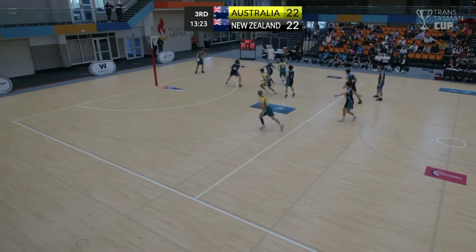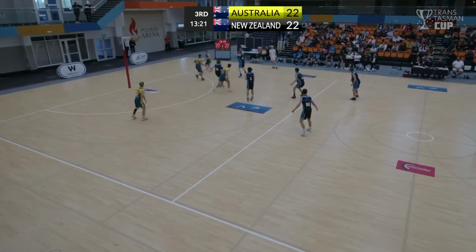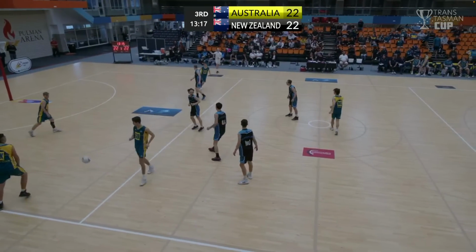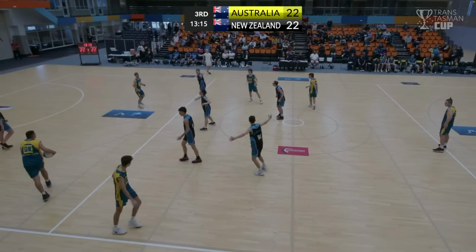Unfortunately, offside on a throw-in there. Offside rules apply on a throw-in. You cannot come to an area you can't play at on court from an off-court position.